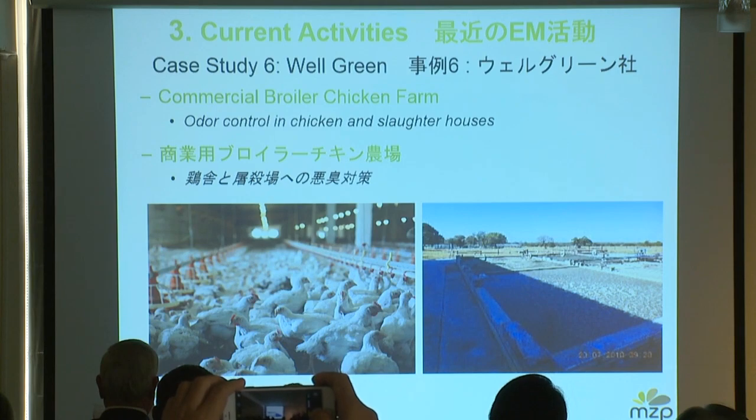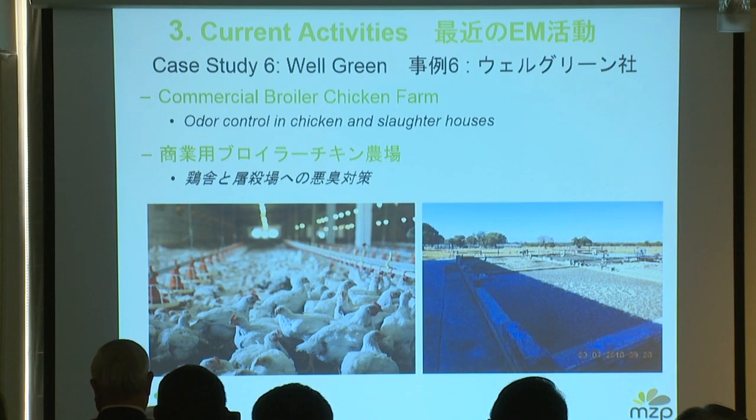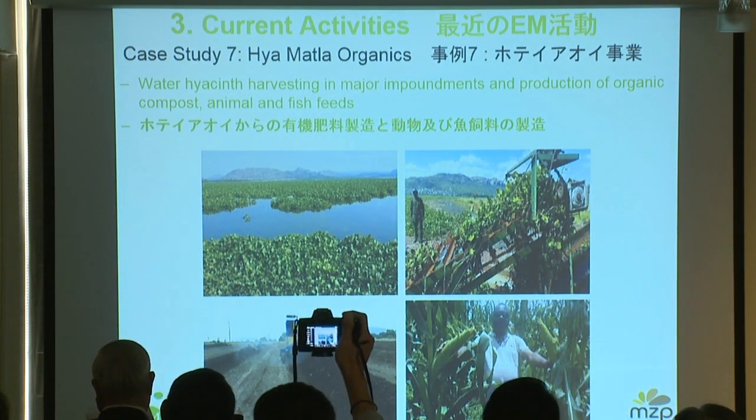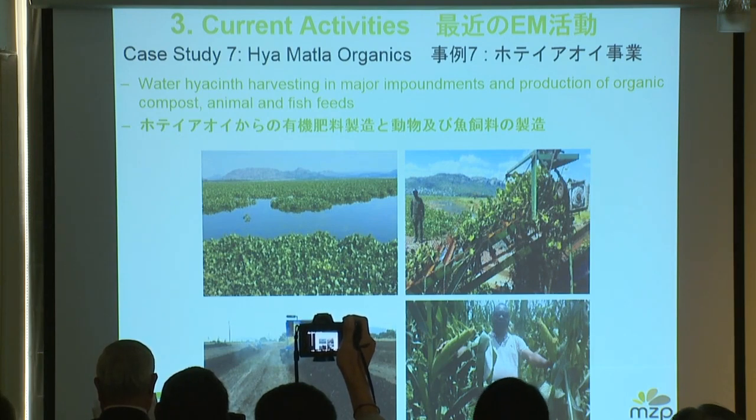Well, because of the pollution of our big impoundments, water hyacinth is a problem, but this company harvested it and is really developing a top quality organic compost with EM.